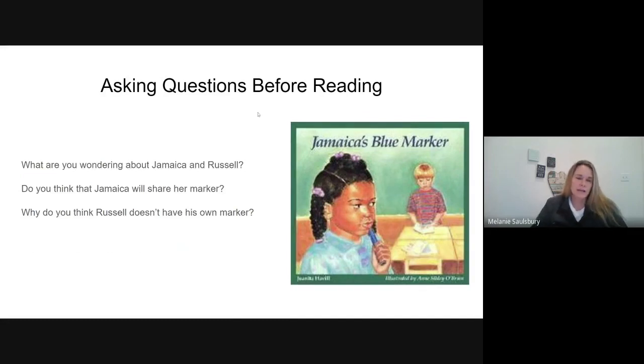Okay, so readers ask questions before they start reading. And a lot of times they do that by looking at the cover. So we're going to practice that right now. As I look at the cover of Jamaica's Blue Marker, I'm wondering what Jamaica and Russell are like. What grade are they in? Are they friends? What are they working on? My next question is, do you think that Jamaica will share her marker?